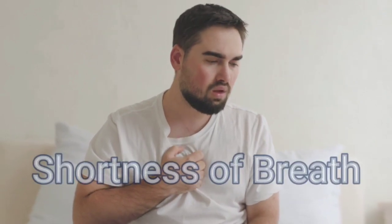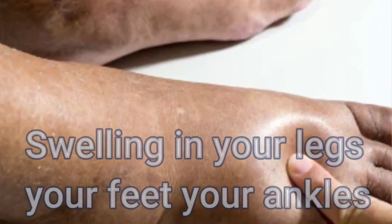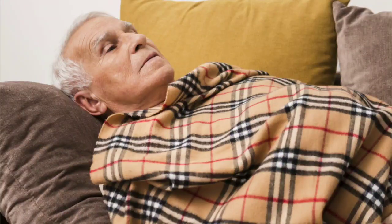Today we are talking about a topic that, if you have hypertension, you need to pay close attention to. Do you or a loved one suffer from shortness of breath? Or do you get swellings in your legs, in your ankles, in your feet? How about when you sleep at night? Do you have to prop yourself up with a lot of pillows to be able to breathe well while sleeping? Do you sometimes have to sleep sitting up in a chair in order to breathe well?